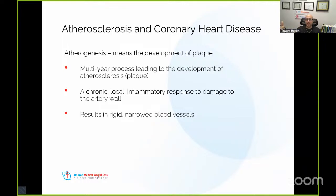It's a multi-year process developing these plaques. It doesn't happen all at once. It can happen all at once under the right scenario. So I'll give you examples of clots that can happen instantaneously. Cocaine is an example of an agent that not only thickens the blood, but also spasms the artery and causes it to close and become really narrow. And it can clot really quickly.